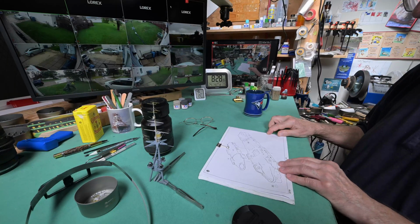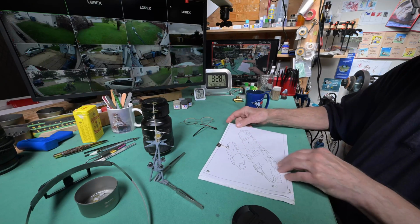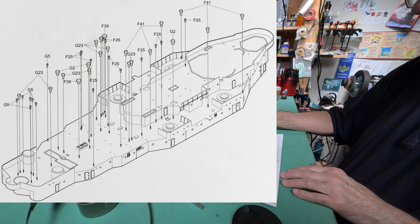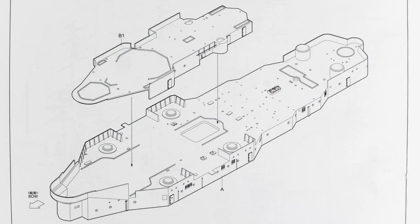But enough about that. Now, what are we going to do here? Well, let's get our pieces. What is 33? Oh my goodness! There, that looks better.